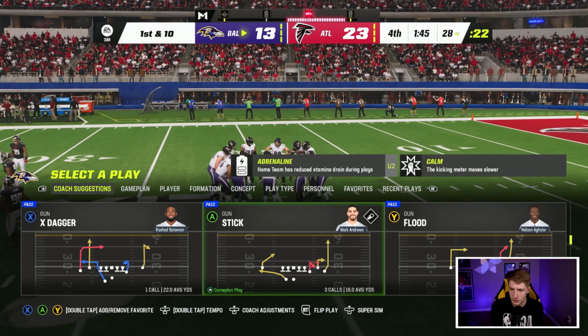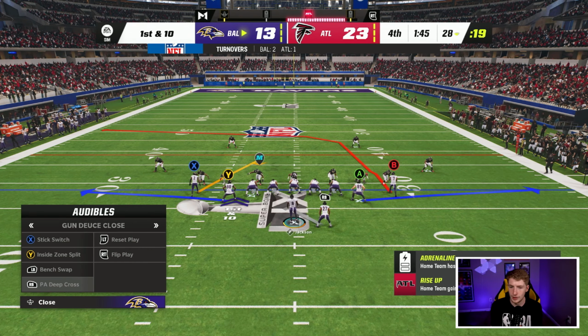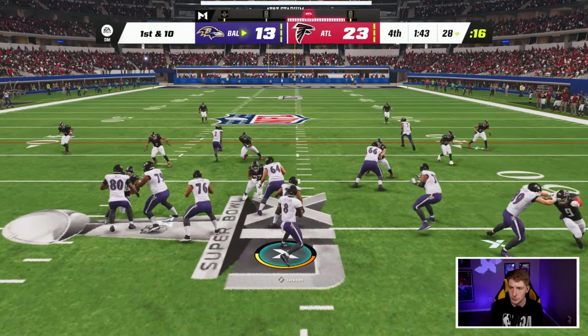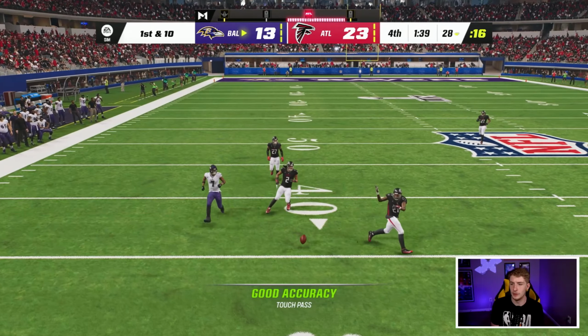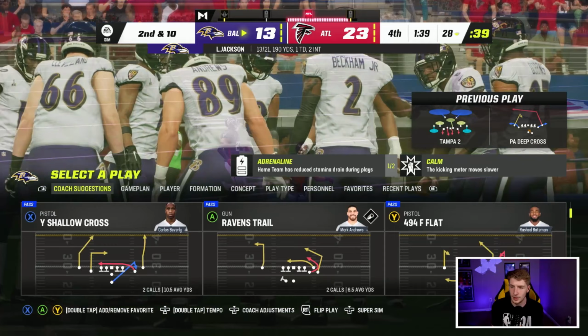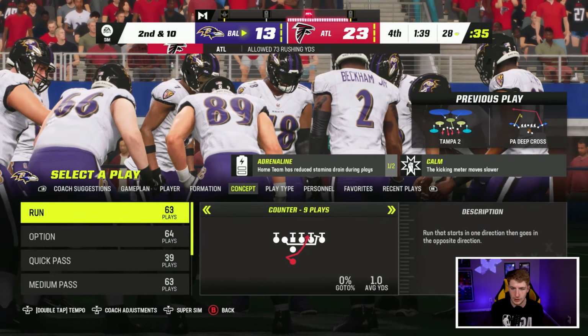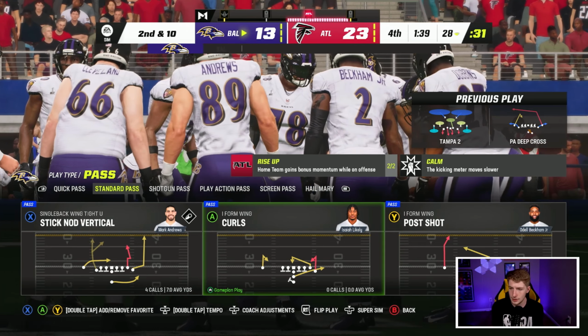I'm not too nervous yet. Not too crazy yet. We're good. I believe in us. All right, I'm gonna go deep cross. We're gonna look for Bateman here. I'm gonna look for Bateman to get open. Hopefully he is going to be there. I'm gonna throw it to him, and wow. The fact that he did not intercept that is just like a blessing. I should not have thrown that. I got hit. It's fine. You know what? Just forget it. It didn't happen. All right.